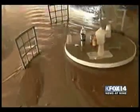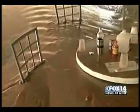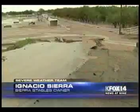The owners of this stable tell me that water rushed through here and brought all this mud with it. And to give you an idea of just how much mud came through here, this table is almost completely covered. "My plan is to start cleaning up and actually removing all the sand, to go ahead and drive up here to the ranch."